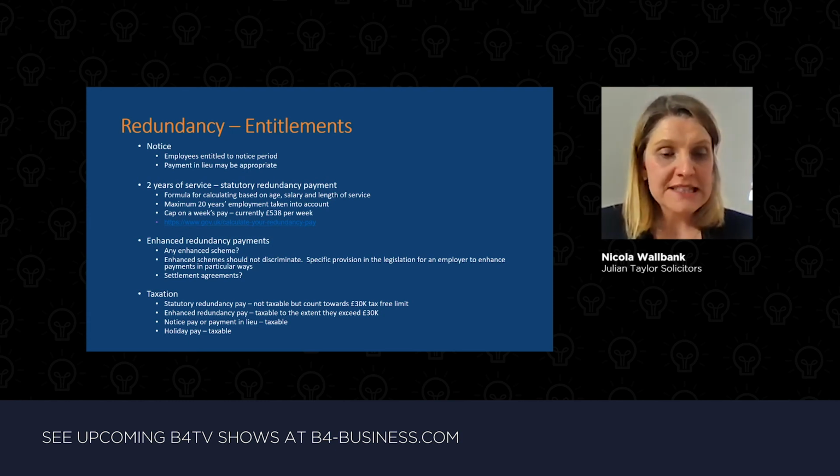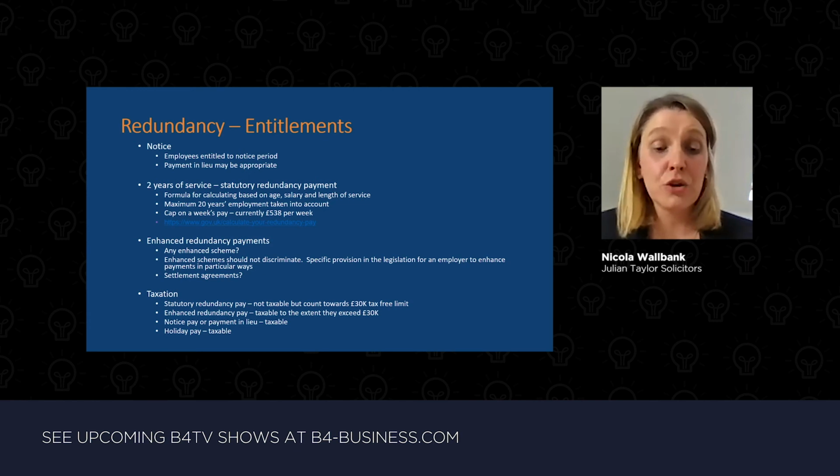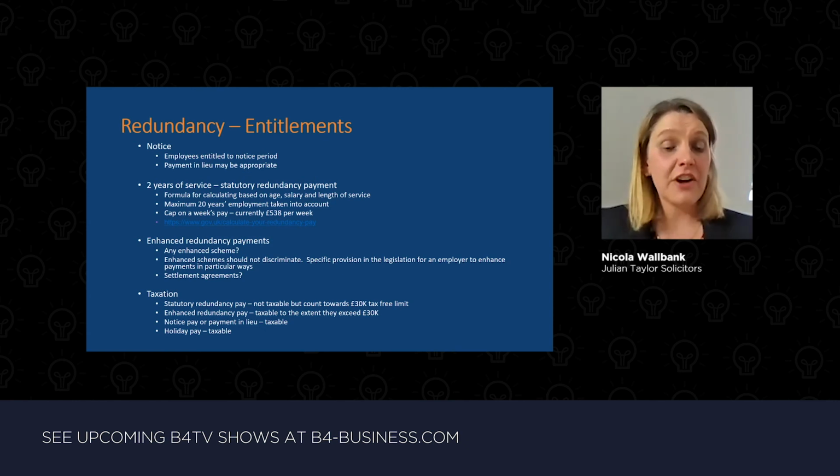I just want a quick word about settlement agreements. If an employer is enhancing redundancy payments, do consider whether you want to make it a condition of receipt of that enhanced payment that the employee signs up to a settlement agreement. That's a formal contract where in return for an enhanced sum, the employee enters into a binding contract that it won't sue the employer in relation to their dismissal or any other claims stemming from the employment. So it can be a really good way for an employer to buy certainty that claims won't come back to bite them. It is a requirement that individuals will need to take advice on the terms of such a deal and have their advisor sign off an agreement.